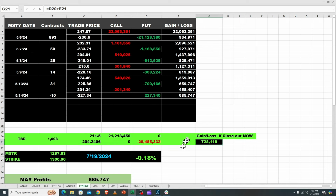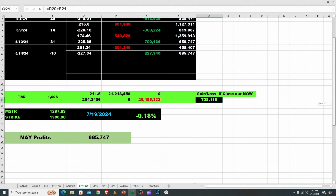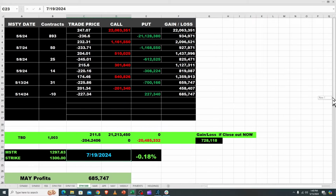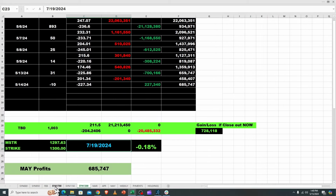So what this is saying, this is our paper gain. We now have a 728,000 paper gain. These are all transactions that have been booked. Okay, so we're looking better on our synthetic. I mean, can you imagine if we go 1400, 1500, 1600, 1700 before 719? It's very feasible that we start making a lot of money on our synthetics. So these guys, if they see that breakout of 1400, they've got to be really careful on writing their naked calls and going out more like 15 to 20% on the weeklies.